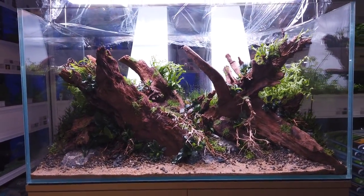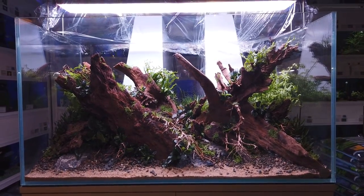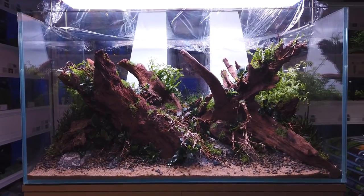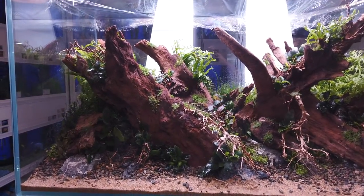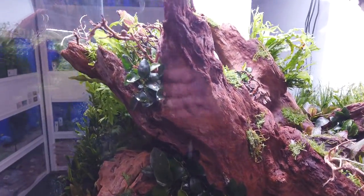So let's take a look at the tank and see what I did over here. Mainly the idea was just playing around with driftwood. Duncan asked me to build up something, because people see it over here, but it's not a material that they like to use so often. And I already showed you the hardscape. So let's take a look at how the tank looks planted.